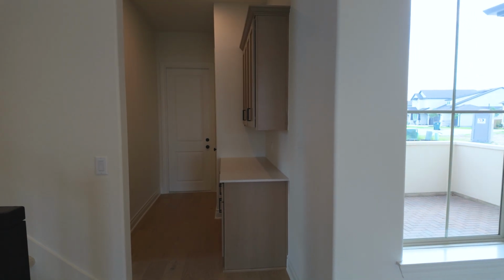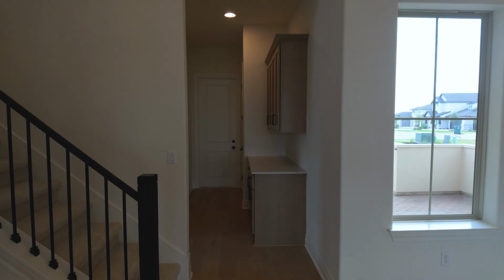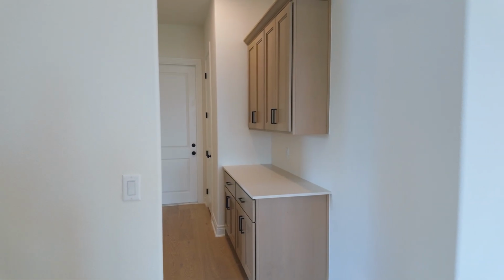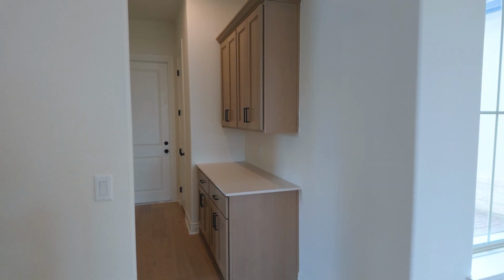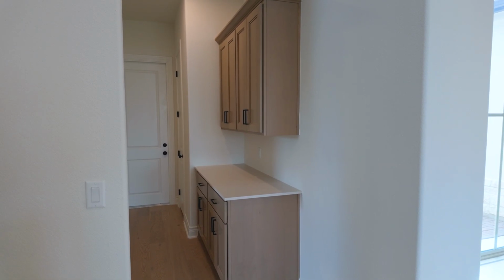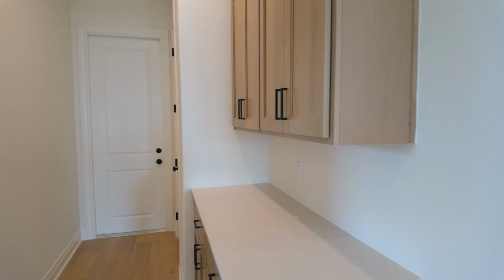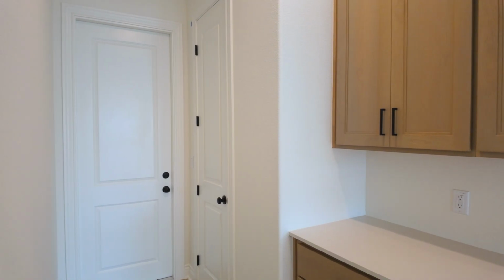Straight ahead is the 2-car garage bay. How many builders have you seen do something like this? Where you have all this cabinetry, you have counter space. This can be a catch-all, a mud area, and I haven't even shown you the mud area. The mud area is in another part of the house. So these are the kind of details that I am always impressed with from Sitterle Homes.